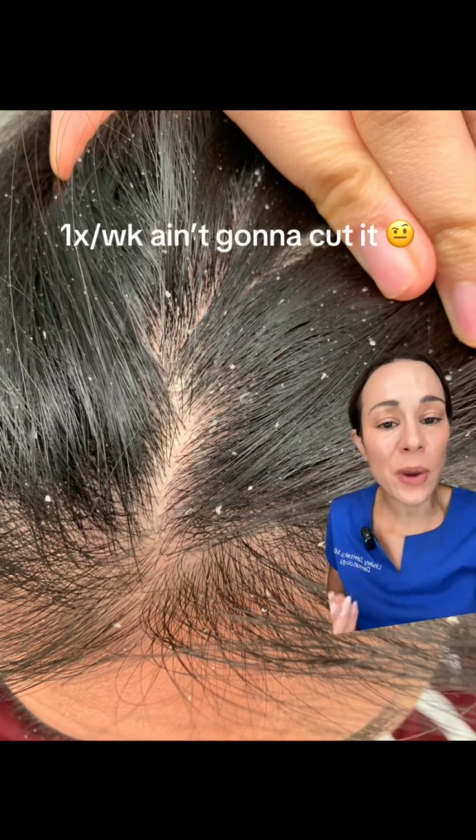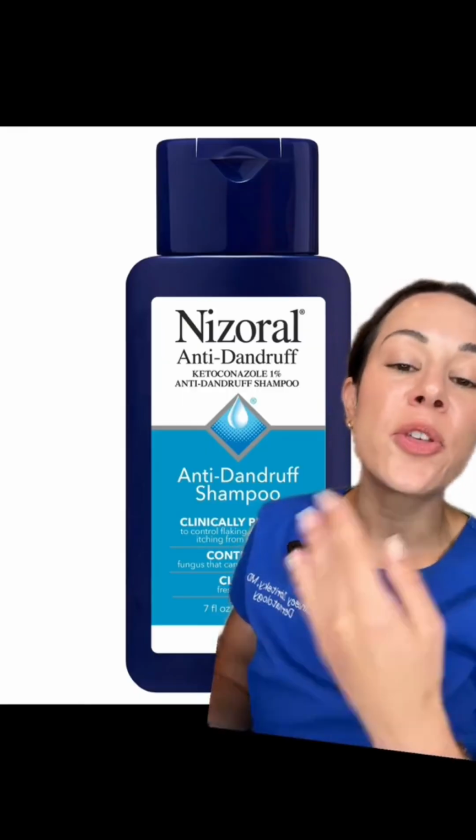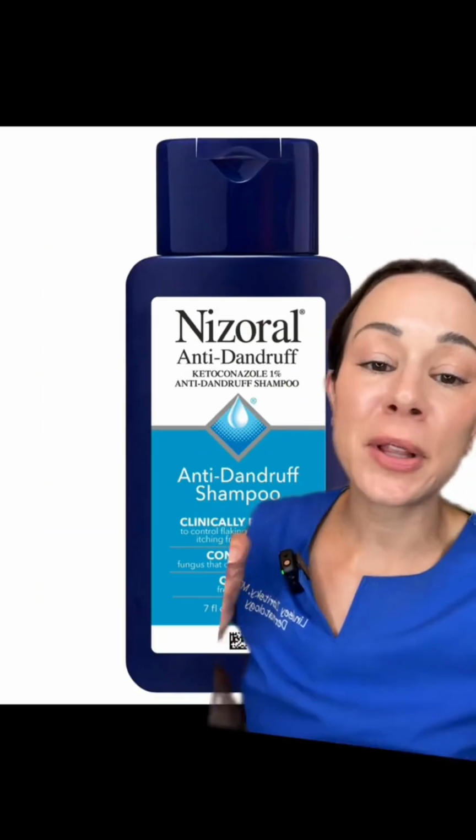Number three, and don't at me for this, but you need to be washing your hair more often. I'm sorry, but if you have a scalp that looks like this and you're only washing your hair once a week, you're not gonna see any improvement. The more you wash your hair, the more you use anti-dandruff shampoo, the less flakes you're gonna see.